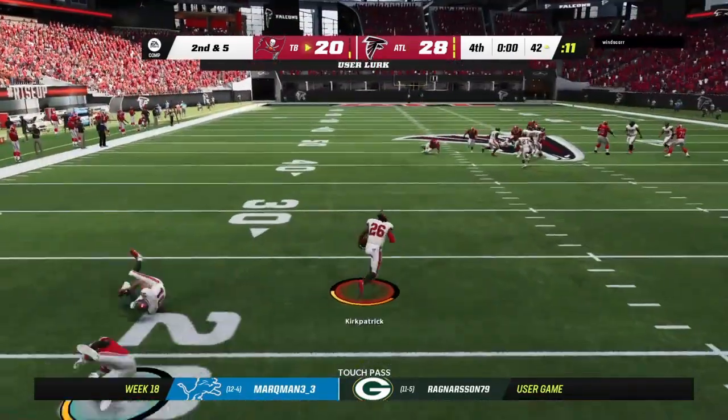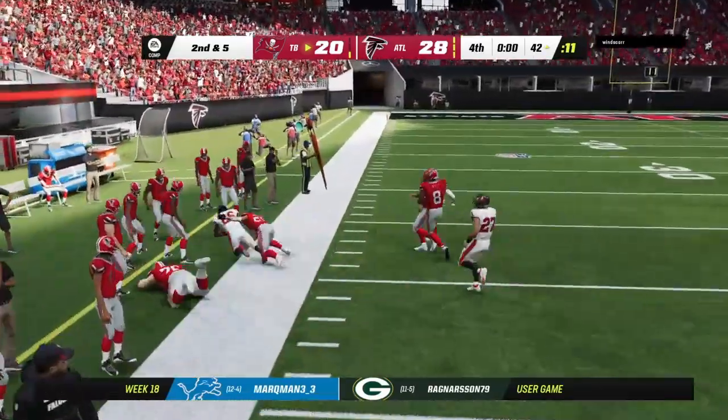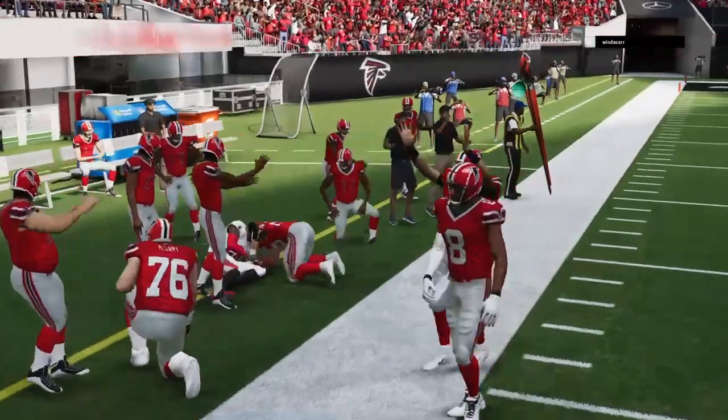Oh, that's into a double team, and it's intercepted. Picked off by the Alabama man, Dre Kirkpatrick. And the Buccaneers come up with a late turnover.